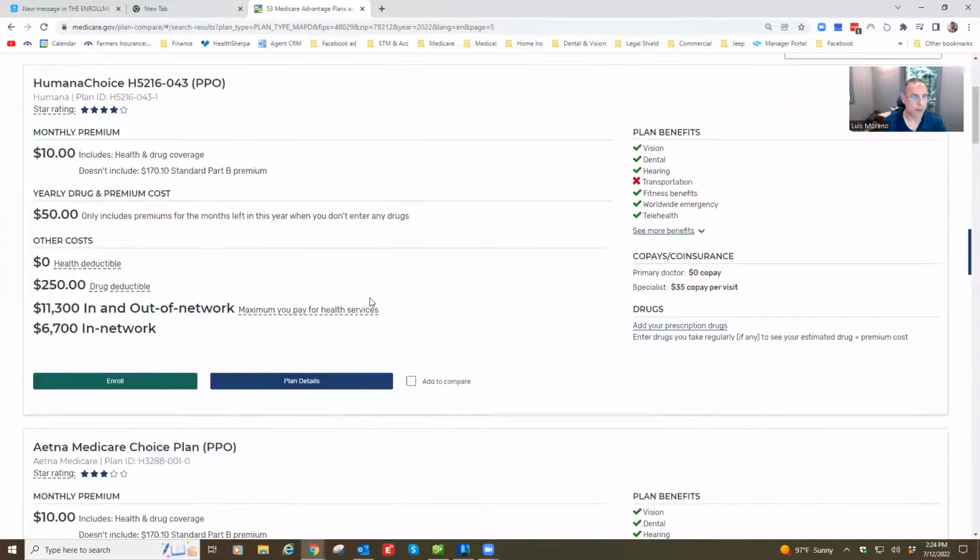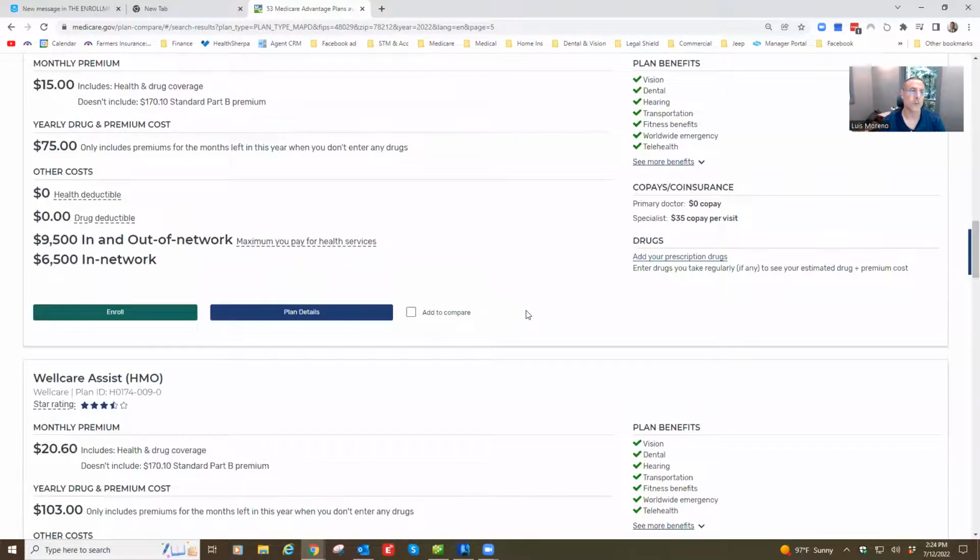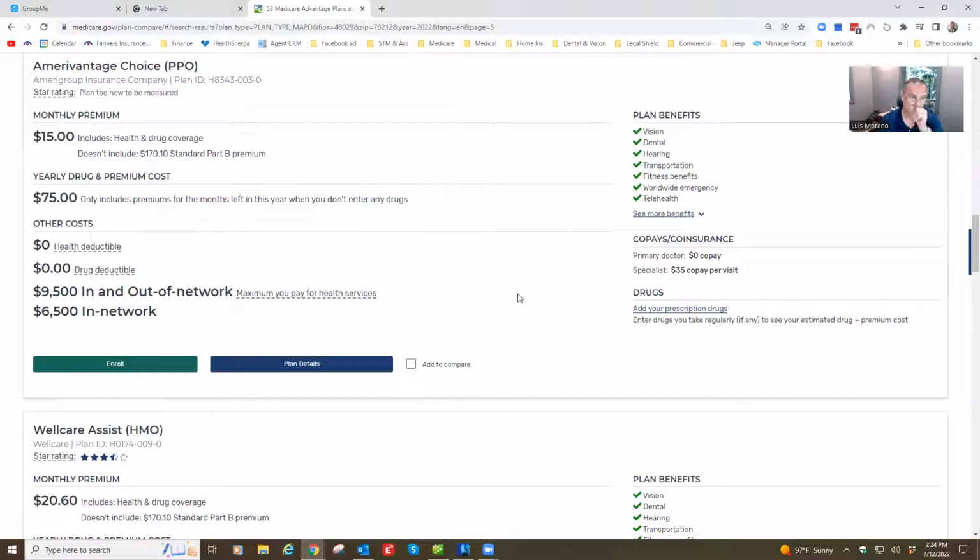Well, no. I would highly suggest, even if you're a new agent, do not do all 12. What I would recommend that you start off with is get the big boys first. Get the giants in the room. In my area, the giants are going to be United, Humana, and Aetna. Now, in another county, it could be a completely different lineup. But at least you can get the big carriers out of the way, because those are the ones that do a lot of advertising. Those are the ones that a lot of seniors see day in, day out.